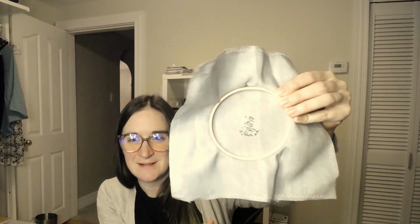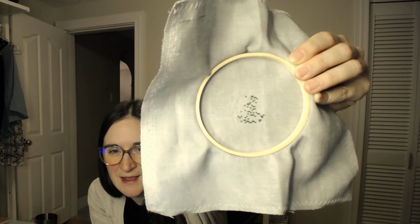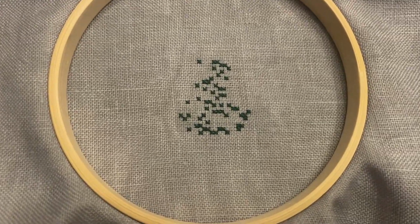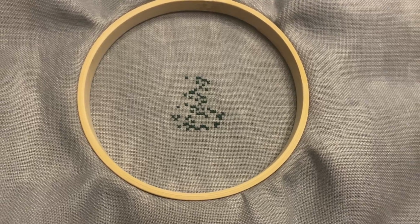And I just got one strand of thread into this little Christmas tree, and here is what it's looking like now. So it doesn't look like a whole lot at the moment. I'll give you some overhead footage of that as well. But yeah, that's going to turn into a creepy Christmas tree that is being decorated with skulls by a murder of crows. So super cute.